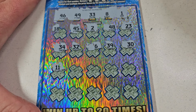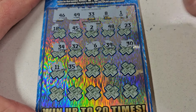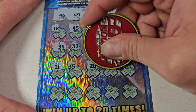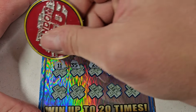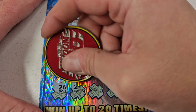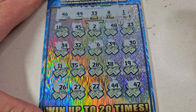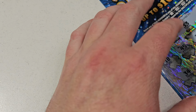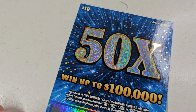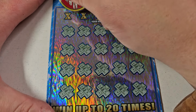All it takes is for this game to give me a 50 times symbol and it automatically wins. Or the 20X or any other ones, but we all know what happens when you get one of these. You get that dollar. 26, 27. And last spot, 42. All right. You little pumpkin seeds. We're finding a win on this one. Dang it. $10, 50X, 44 club for the win.